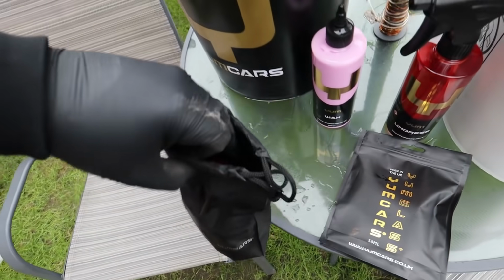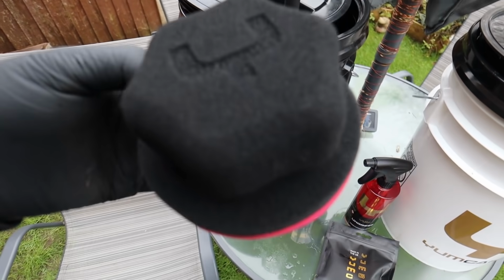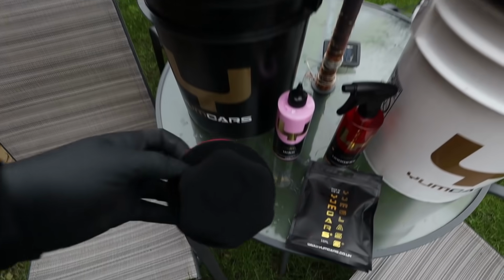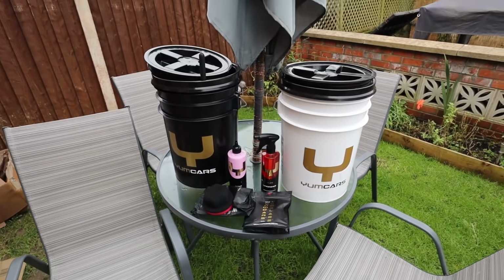And then this is just like a little applicator pad that you get with the wax. It's just one of their little Yum applicators. You can see I've used it once before. That just goes along with the wax and helps you to put it on the car better. So that's just a few things that they've added.